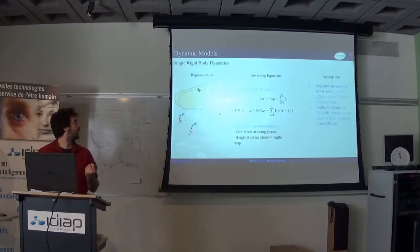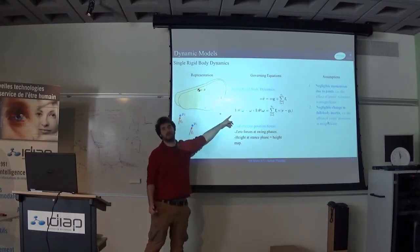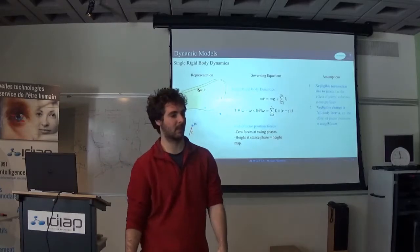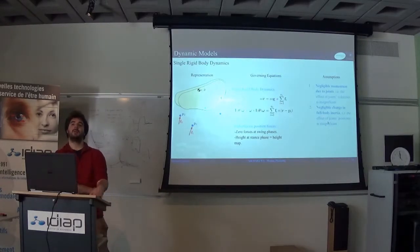So, Towr. The system is modeled as a rigid body. It simplifies the equation by saying that you have a constant inertia. This assumption can be valid for quadruped robots because you have a big main body and very lightweight legs, because usually you don't have any motor, or you just have a motor on the knee. This assumption can be very bad for humanoid robots because you have really big motors in the legs.